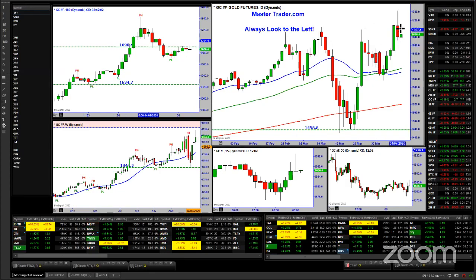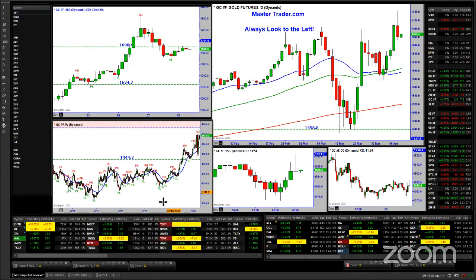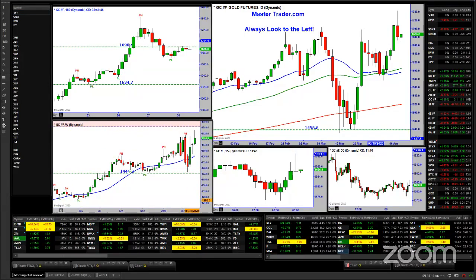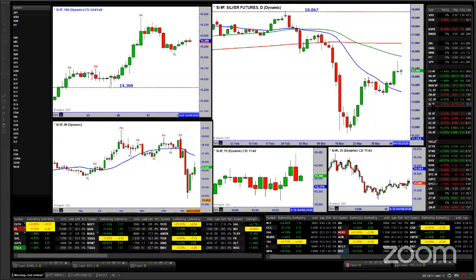So gold looks good, greater than 100% retracement, chopping around. It's getting close up to that area up there. I think it's where the heavy lifting is going to start for gold, up in there. And silver, yeah, what are we waiting for?